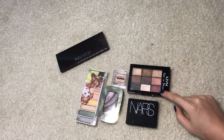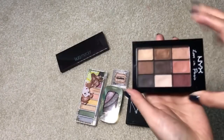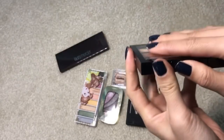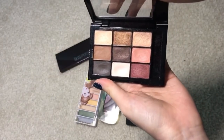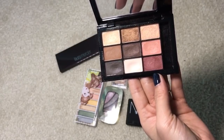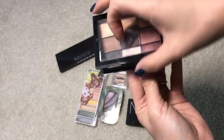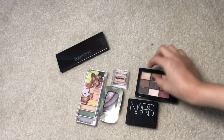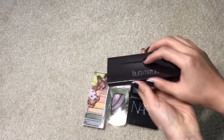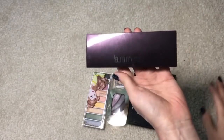I think I want to play with it a little bit more in the next couple of months before the year ends. There are some shades that I definitely don't care for, but I do like most of the rest of the shades. And it's really a good travel palette. I travel with it quite often, and it's just good. So I think I will keep this one around. Those are all shades I will use very often. This Laura Mercier one is pretty as well. So I'm keeping all of those.